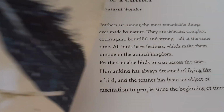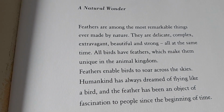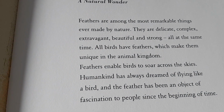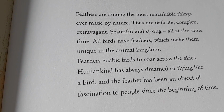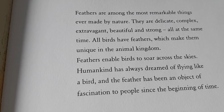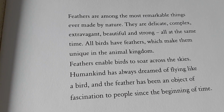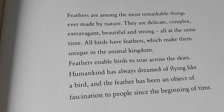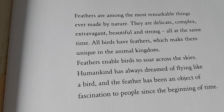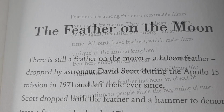The Feather, a Natural Wonder. Feathers are among the most remarkable things ever made by nature. They are delicate, complex, extravagant, beautiful and strong, all at the same time. All birds have feathers, which make them unique in the animal kingdom. Feathers enable birds to soar across the skies. Humankind has always dreamed of flying like a bird, and the feather has been an object of fascination to people since the beginning of time.